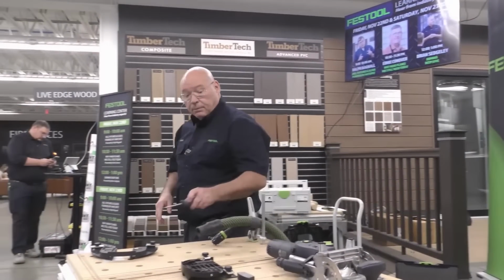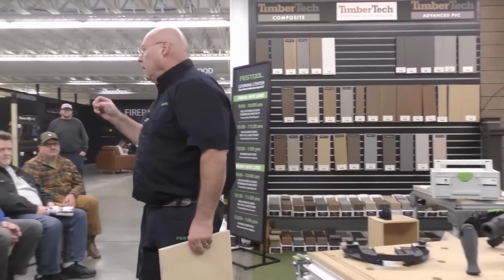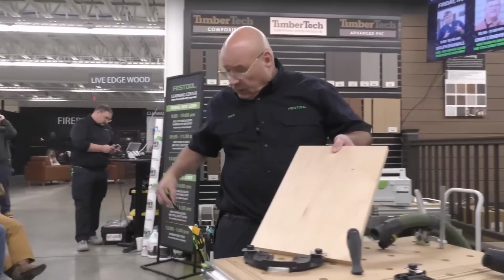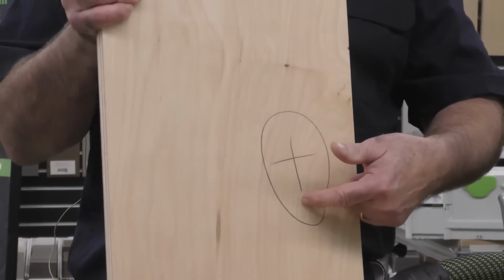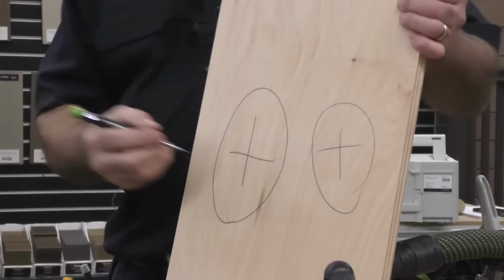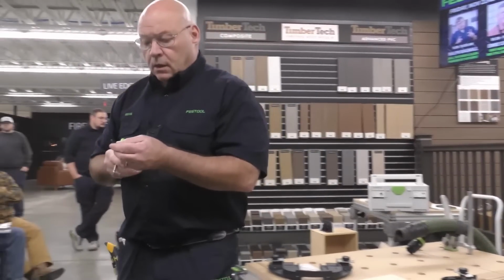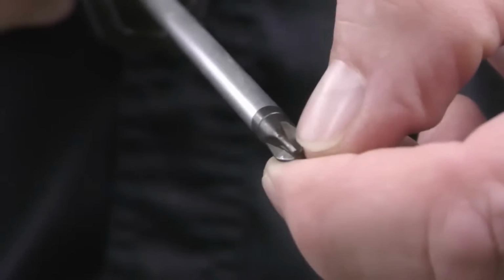Here's one that a lot of pros don't know. Do you folks know the difference between a posi drive and a Phillips? Most people don't. A Phillips looks like this, right? A posi drive looks like this when you look at the top of the screw. I have an example to pass around, and you've got these little marks on there, and there's little splines in between those points of a normal Phillips.